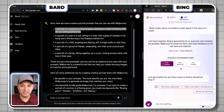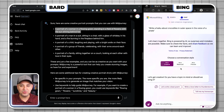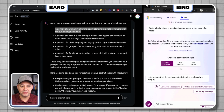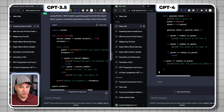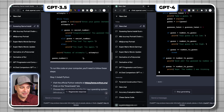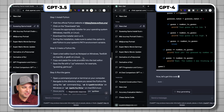And I'll do a coding test just to show you the speed test. So I'm going to actually ask it to create a game for me that I could run on my computer. So GPT 3.5 is super fast. It actually spit out the code in maybe 10 seconds, and then it wrote the rest in another 10 seconds. So in 20 seconds, it told me exactly what to do.